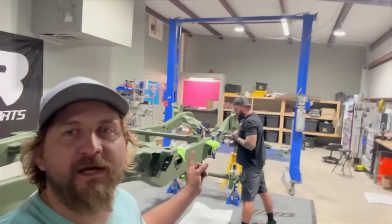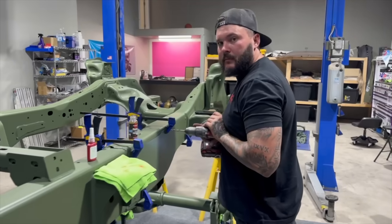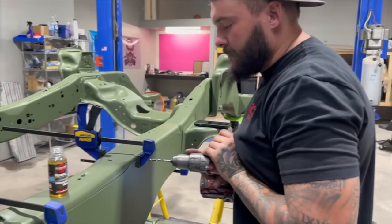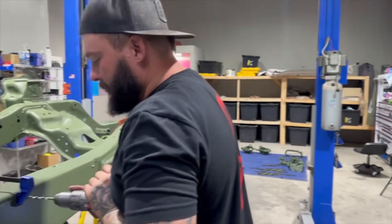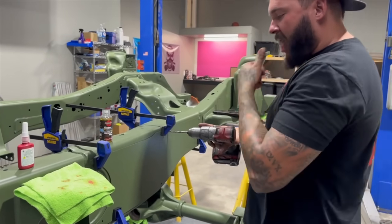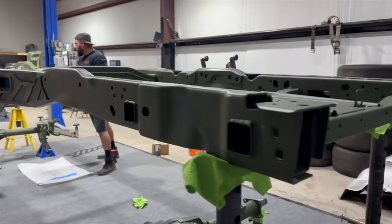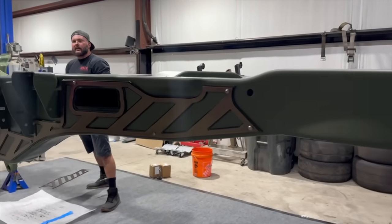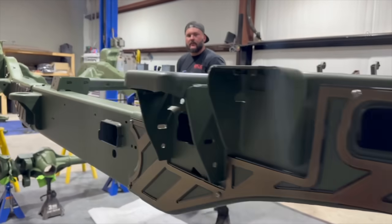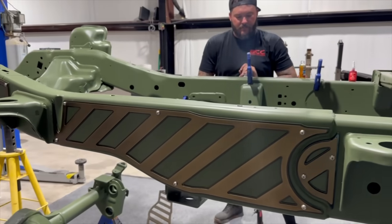Here with Zach, we are putting the overlays on the frame. I shouldn't say we, because Zach's doing it all while I'm prepping everything else over there. Zach, you got the stuff measured out? Yep. All right, good enough. What's today? We have 1 week. We have 1 week, 7 days. 7 days. That's right. Today is Wednesday.